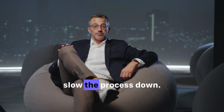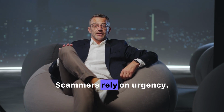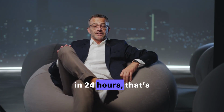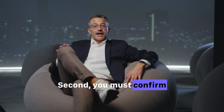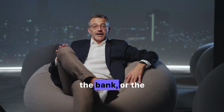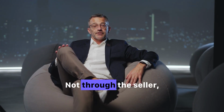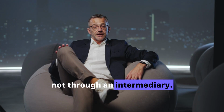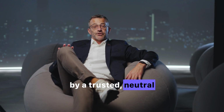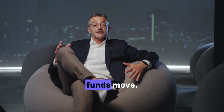First, you need to slow the process down. Scammers rely on urgency. If they tell you the deal will disappear in 24 hours, that's your first red flag. Second, you must confirm every document directly with the issuing party. That means the vault, the bank, or the insurer. Not through the seller, not through an intermediary. Third, demand physical inspection by a trusted, neutral third party before any funds move.